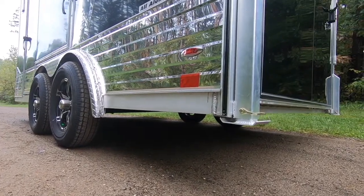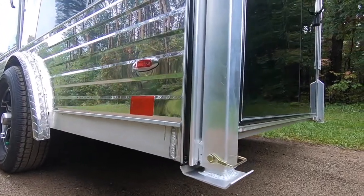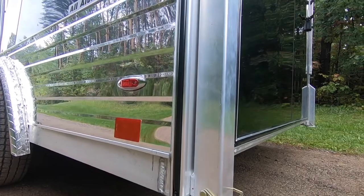Optional 20-inch deluxe stab jacks on this trailer offer convenience both loading and unloading, as well as a functional skid pad in low ground clearance situations.